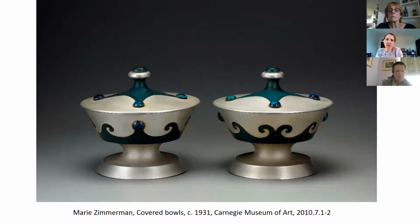So these were also acquired during Jason's tenure, these wonderful spun aluminum covered bowls by Marie Zimmerman, a really important American metalsmith, but it was quite rare for her to work in aluminum. Most of her work is in other metals, a lot of copper. And so these are really, really wonderful.